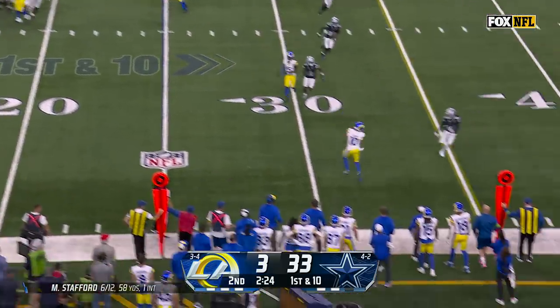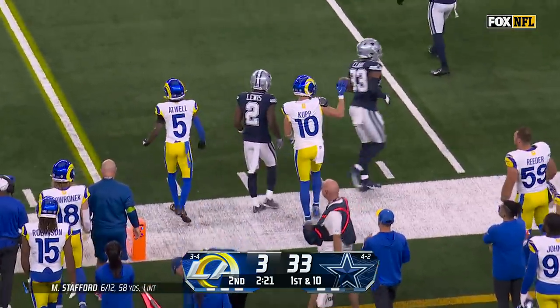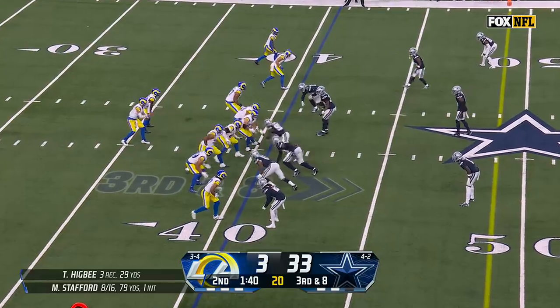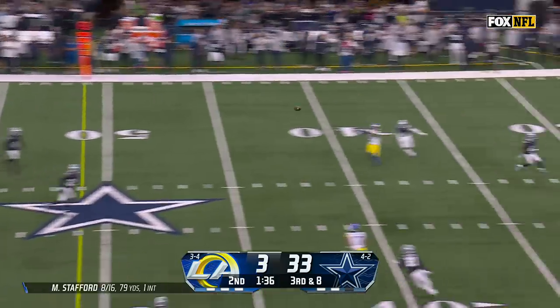Here is Stafford coming near side. There's Cooper Kupp who has the catch. And Kupp, he's got 125 receiving yards in five straight games. No one's ever done it six. Stafford back, rifles over the middle.